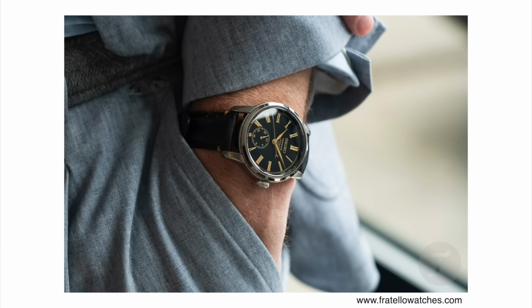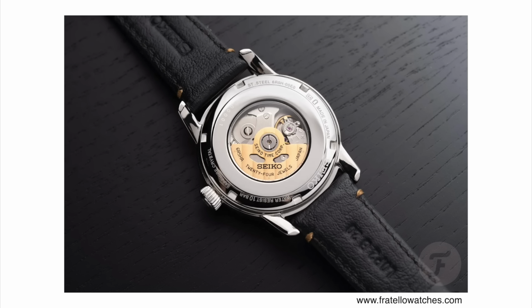It features 100 meters of water resistance and it is powered by the caliber 6R5H automatic movement that beats at 3 Hz and it comes with 72 hours of power reserve, and this one does feature a sapphire sandwich so you can admire the movement.